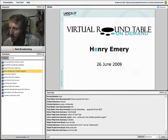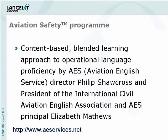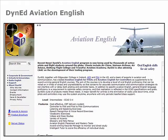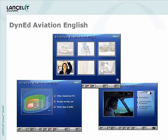I know there are a number of providers in the marketplace of blended learning. Aviation English Services, which is a company run by Philip Shawcross and Elizabeth Matthews, have done a lot of work with a product called English for Aviation Safety. I think that their work is designed to be coupled with classroom time as well. It's not simply an online learning platform. Dyned, a company called Dyned, which I'll type in if you don't know it, have produced a CD-ROM called Aviation English.